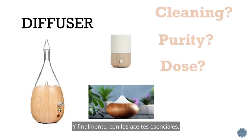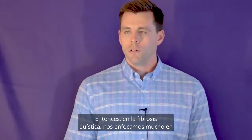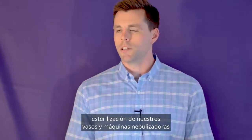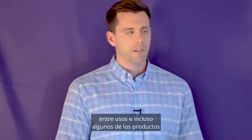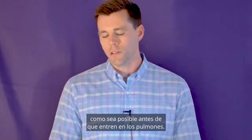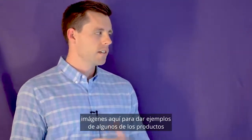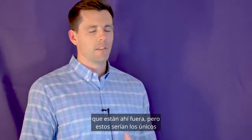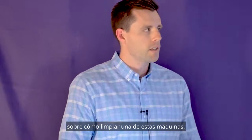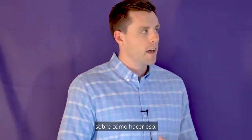And finally, with essential oils, I wanted to bring up the idea of using a diffuser. So, in cystic fibrosis, we have a lot of focus around our nebulizer cups and machines being sterilized between uses, and even some of the products that we run through those being as sterile as possible before they're entered into the lungs. These diffuser machines, I just gave 3 different pictures here to give examples of some of the products that are out there, but these would be, as far as sterilization goes, quite complex on how you could clean one of these machines. And I'm afraid I don't have any specific recommendations on how to do that.